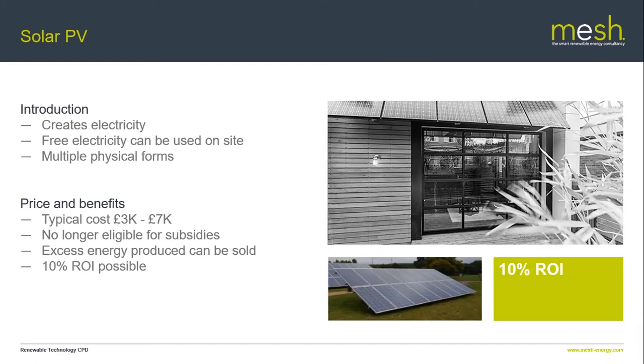That does rely on getting the system sized correctly. What you want to do is balance how much energy you're using on site against the size of the panels. Obviously, that's easier said than done, because you don't want to be selling too much electricity back to the national grid, because they don't pay you very much for it. And equally, you don't want to be buying in any more electricity from the national grid than you really need to. Electricity is difficult to store, but we'll look at a technology that might help with that in a moment.